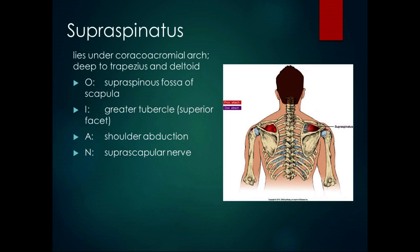So it originates on the supraspinous fossa. It dives underneath the subacromial arch, or the coracoacromial arch, to the superior facet of the greater tubercle. So it has that great line of pull for abduction of the glenohumeral joint, of the humerus. And it gets the suprascapular nerve. Doesn't that make sense, that the supraspinatus gets the suprascapular nerve? Okay, the nerves are not as easy as the legs, but they are making sense.